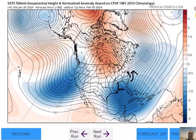Really, this whole pattern is loaded for bear with this El Nino induced storm after storm pattern setting up, moving along that active southern branch of the jet stream.